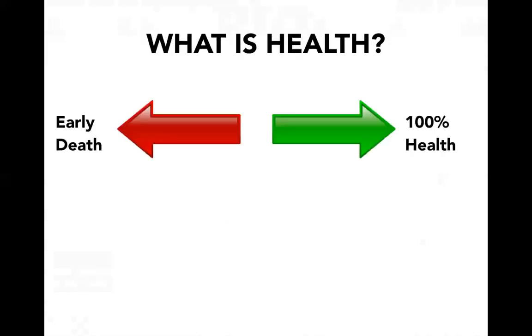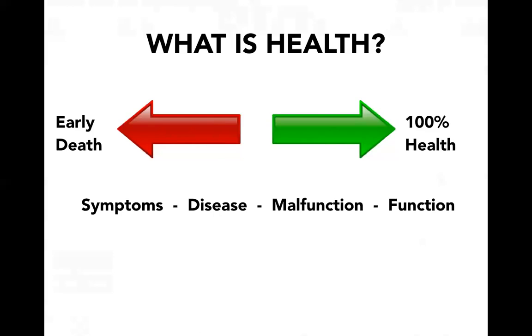Let's talk about what health is. You can think about health on a continuum. At the far left would be no health at all, or death, and at the far right would be 100% health. My question for you, which I did ask you in your initial visit, is where are you on this continuum? What mark out of 100 would you give yourself? And moreover, what do you think you would need to do proactively, as far as your lifestyle goes, to shift you to the right, closer to 100% health? At the left is disease and symptoms, and at the right is function and optimal health and wellness.